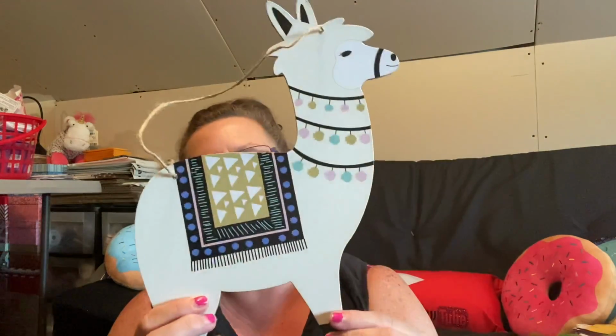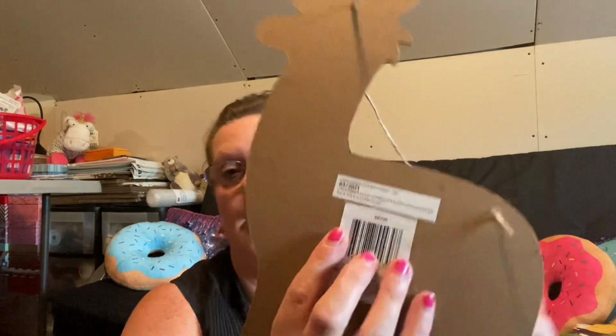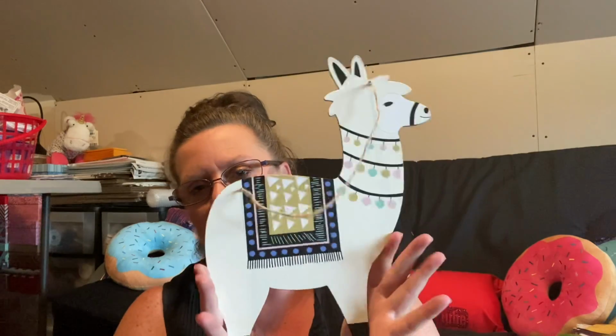And then we have a llama for those of us that are into llamas. And there's the llama. And it's funny because it's, wow, this is like fresh stuff, because manufactured March of 2021, right on the back there. So it's like fresh stuff. So we have a llama.